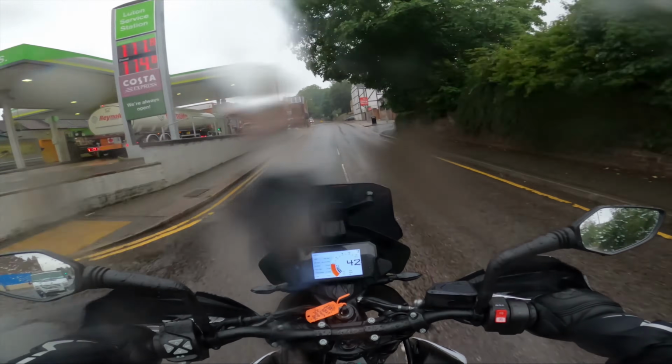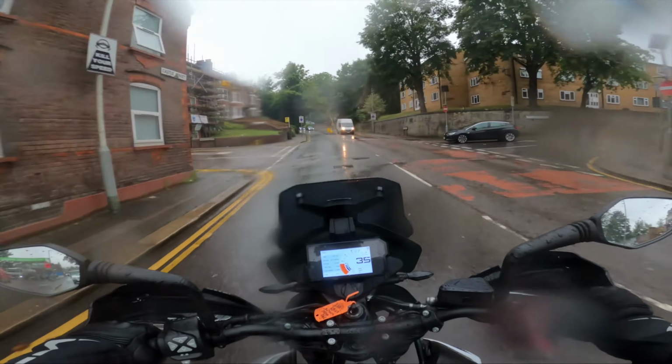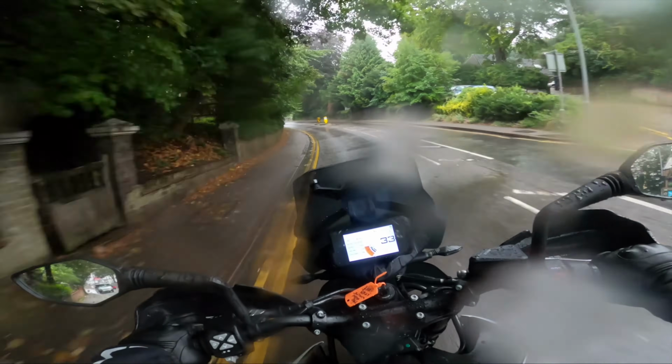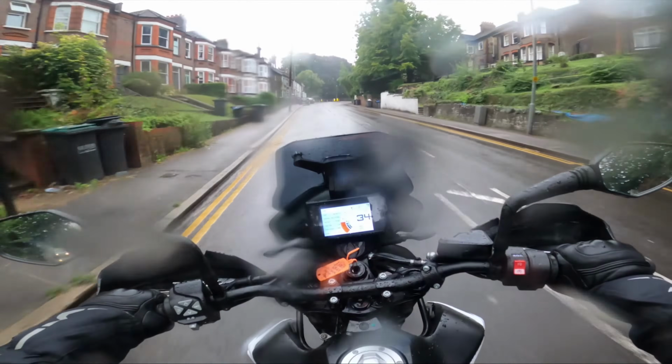And that quickshifter, oh, I think that's the highlight of the bike so far. The quickshifter's just so easy, and you can use it at any point. That's definitely the highlight of the bike.